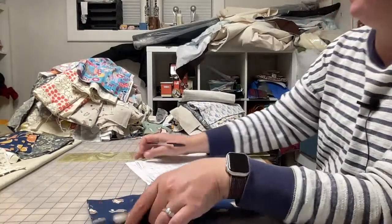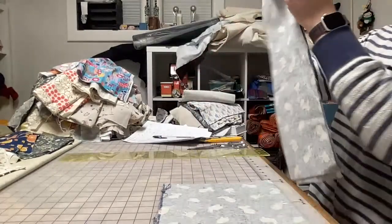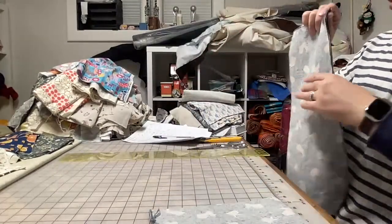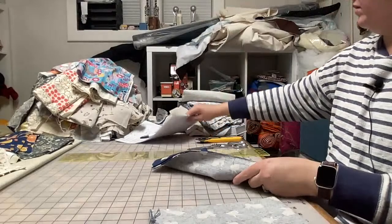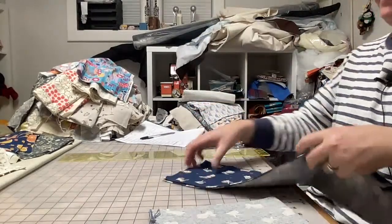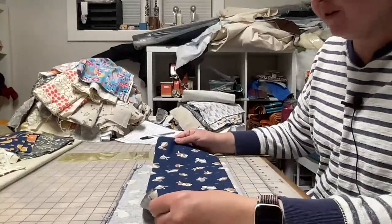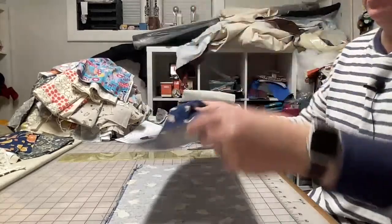D-rings. Oh my goodness. Did I only put one down there? No, I put 3. Okay, good. All right. I'm remembering to cut this one down. No one has to yell at me about it, including myself. This way.